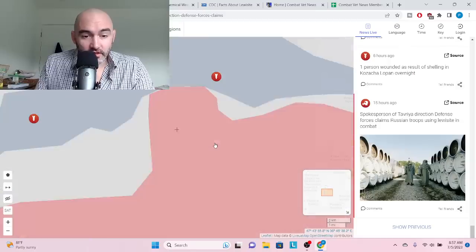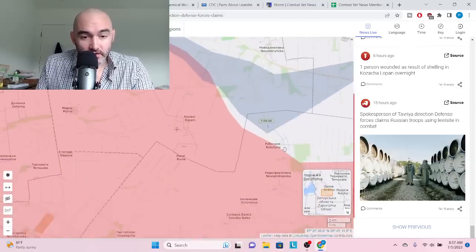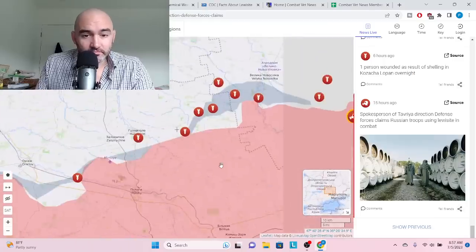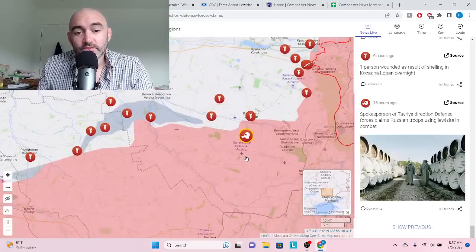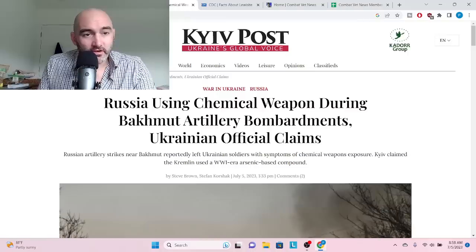They're generally operating outside of Staromayorsk and are pushing near Robotyne. So it's interesting that Russians would make some sort of statement to this effect, and then Ukrainians would come out and claim that lewisite was being used in combat. Now let's see if we can verify these claims.